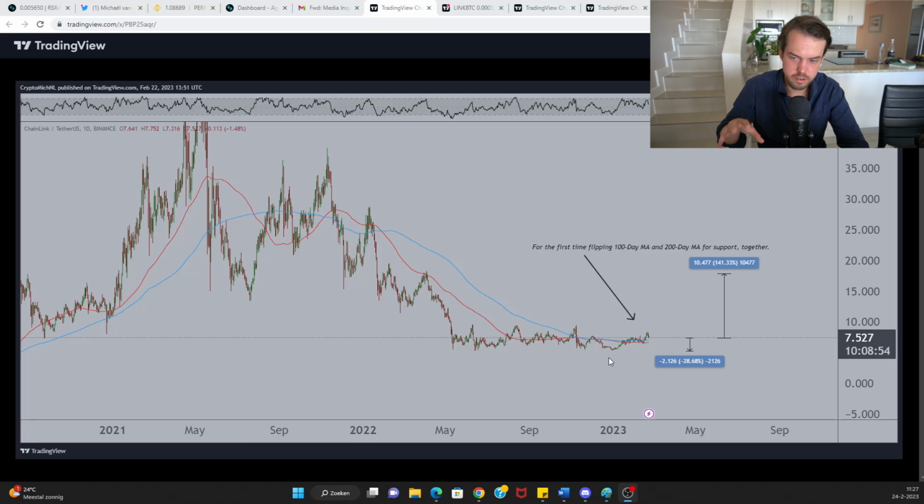What we see right now for the first time since the entire period: golden crosses, and also the 100-day and 200-day MA are starting to flip as support. Then finally, we also see that the trend becomes bullish, in which we make higher lows, higher highs, resulting in that we're going to see continuation on the markets in itself.